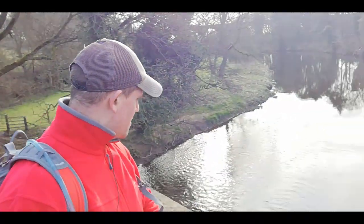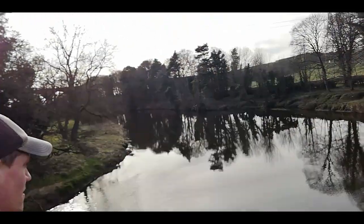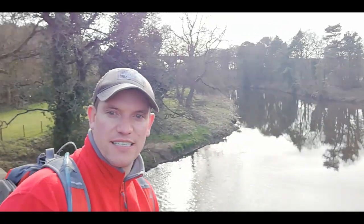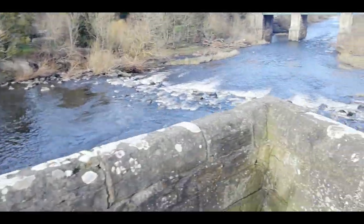Right everyone, as you can see, we're back at the Croxdale Bridge now. Lovely views. Got that side, yeah. Picturesque. Side, and you've got this side.